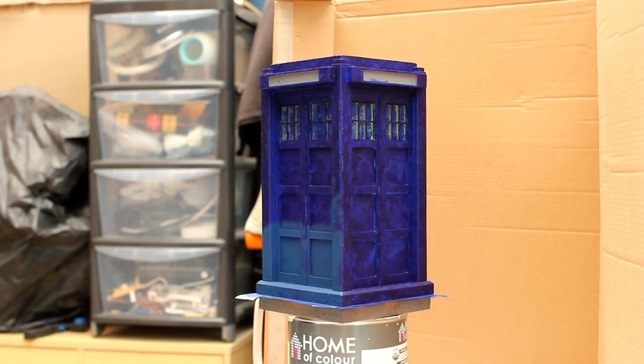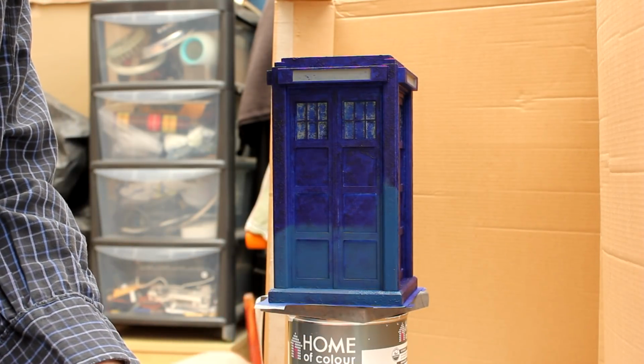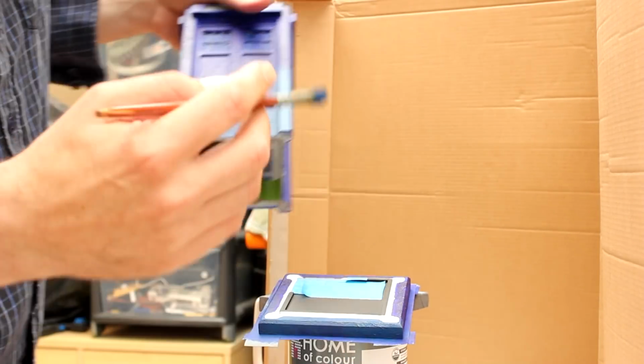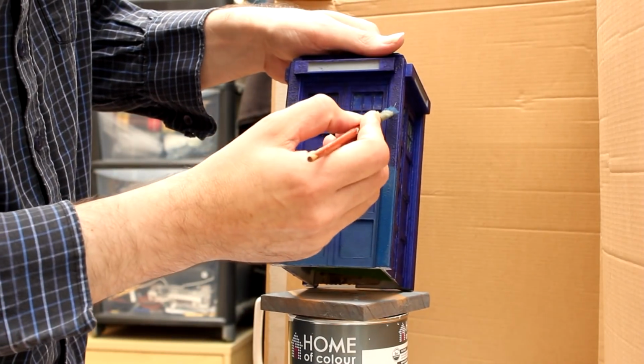No, the airbrush is cocked. I have to rethink that. Right, plan B. I'm going to be using the thinned airbrush paint, and I'm going to have to paint it on with a brush. Whoops. Actually, that might be in our favour. Let's do it this way.